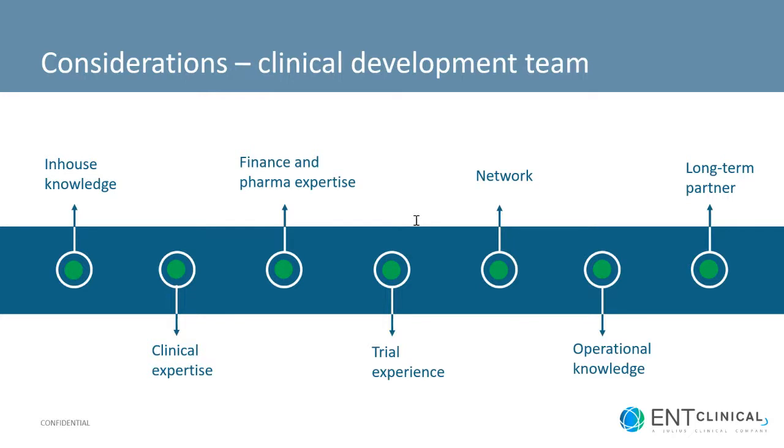Thank you, Anna. Yes, I agree that sharing experience really is crucial to the success of clinical trials. So the first point I want to expand on today is the role of the clinical development team. As you highlighted at the beginning of your talk, Anna, it really is about combining the right team as early as possible in the process of translation.